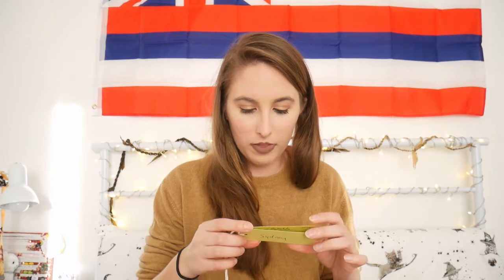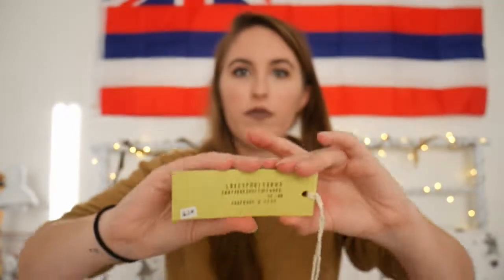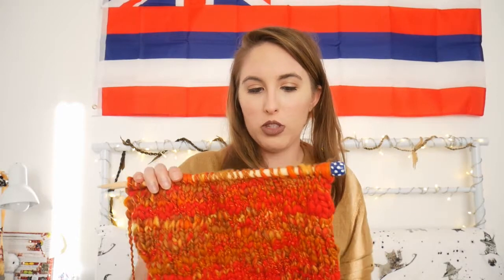But the yarn, I found the tag, is from Love's Pool Yarns, and this one is merino thread and beads, and there's 200 grams, and it's about 95 meters, and the colorway was called Sydney. So there we go. I don't know if it's mirroring it, if it's gonna flip it or not, I should figure that out. But yeah, I am enjoying this. It is taking a little bit longer than I thought it would, mostly because the yarn is very thick and thin.